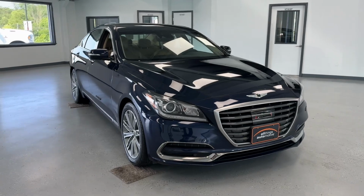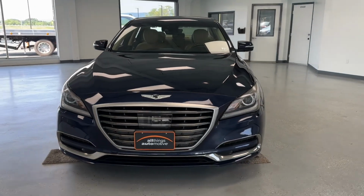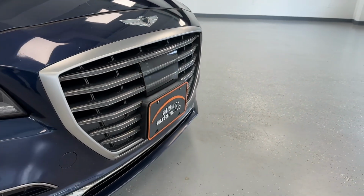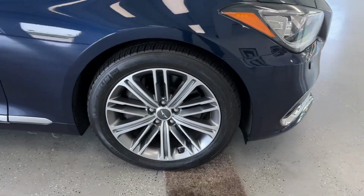This vehicle features a 3.8-liter V6 gasoline engine, and it is a CARFAX certified one-owner vehicle as well. As we get closer here to the front of this four-door sedan, you'll be able to see that it is a sleek Adriatic Blue clear coat with chrome and black accents, as you'll be able to see there on the front grille.